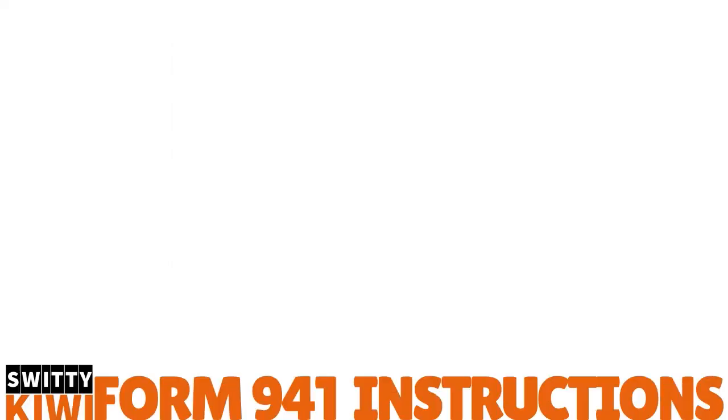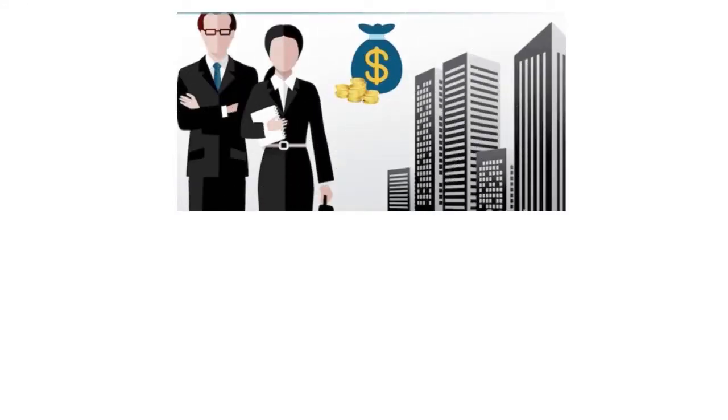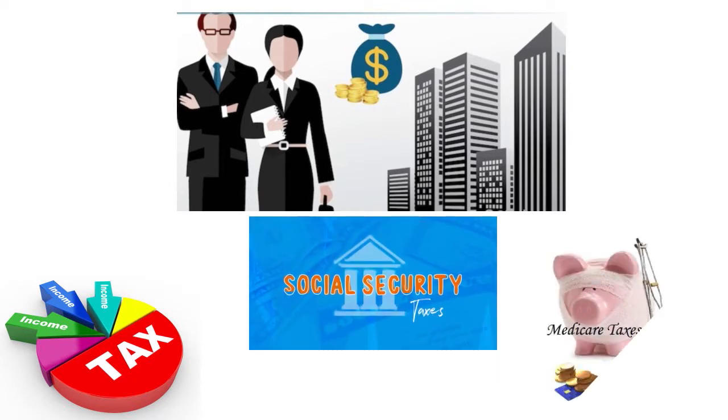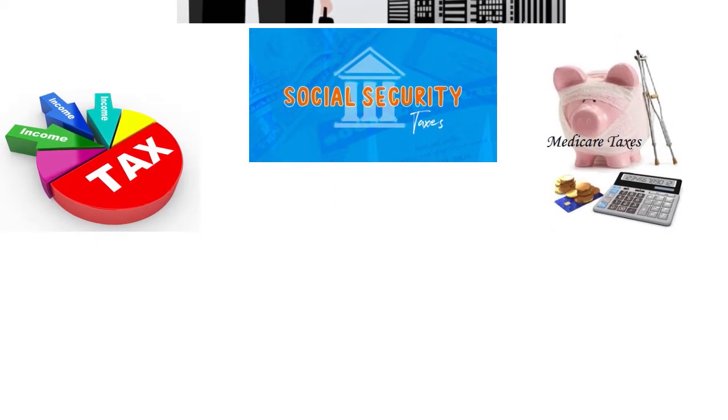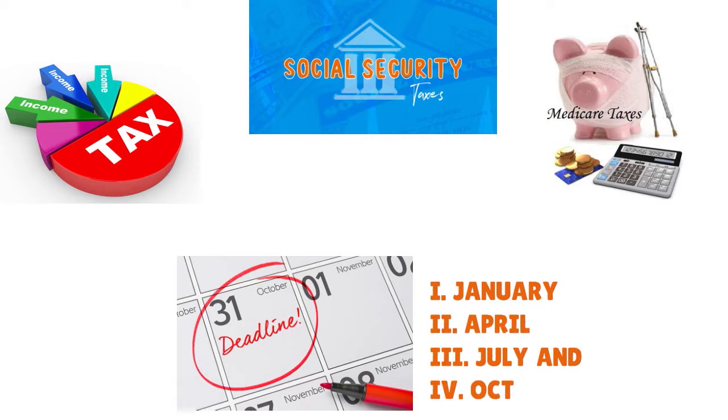So what is Form 941 and when do you have to file it? This is a tax form that businesses file quarterly to report income taxes, Social Security taxes, and Medicare taxes they withheld from employee paychecks. All right, simple as that. Form 941 also reports employer Social Security and Medicare taxes. The filing deadlines are the last day of January, April, July, and October.